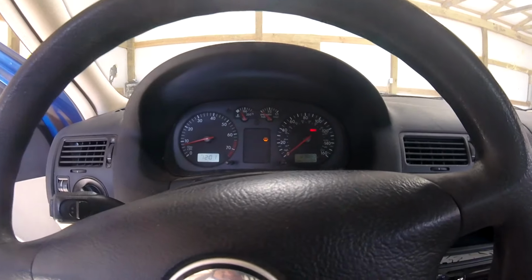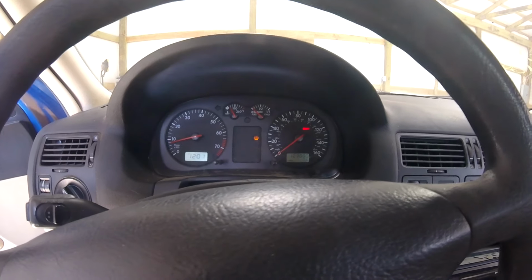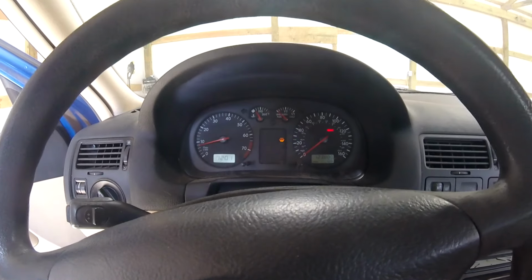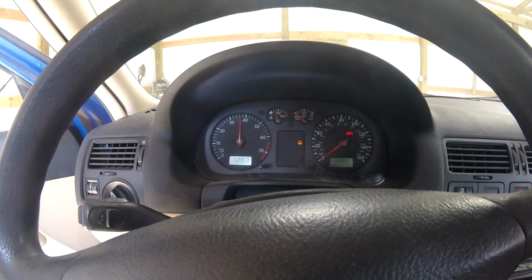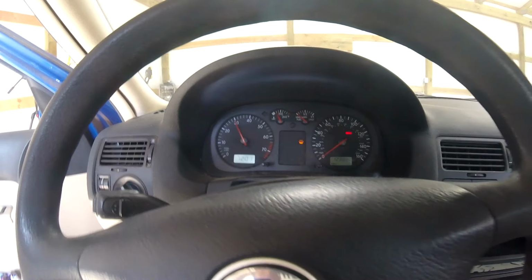The only lights we got are the windshield washer fluid. I'm guessing it's the level. At least that's what I'm expecting it to be. But, hey, it's pretty good. It's running really good, but let's get this interior cleaned up just a little bit.